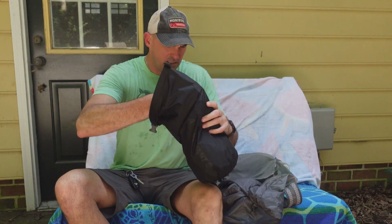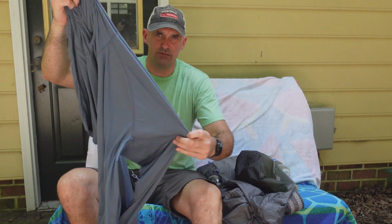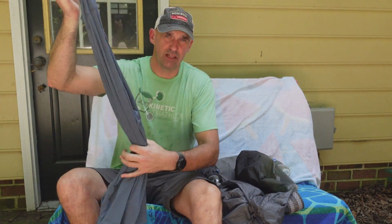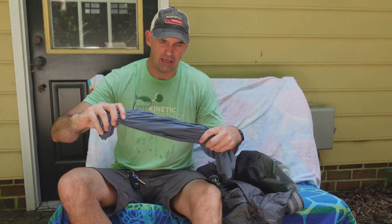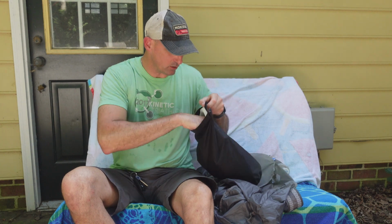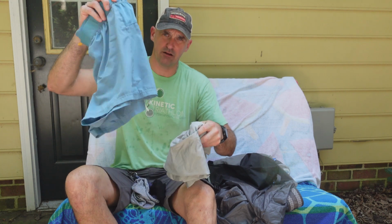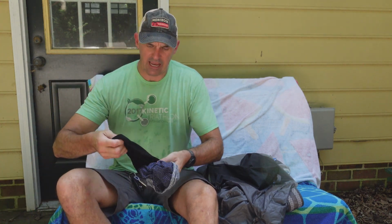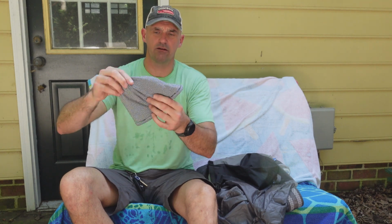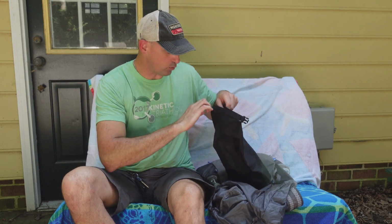All right, what's left in here is my Outdoor Vitals long sleeve hoodie. This thing is awesome. It's super lightweight. It keeps you warm, and it actually helps pull moisture off. And I wore that most of the day once it got cool. I had an extra shirt, an extra pair of running shorts, and then I had a merino wool, just a thin hat, and then another hat to go over top of that. And I ended up wearing that once I got cold, which didn't take long.